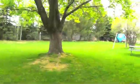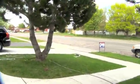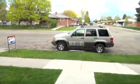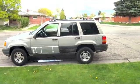So this is our yard. And this is the street that we live on. Just a quiet little street, a quiet neighborhood. There's my house. There's my son's car. It used to be my dad's, and when he passed away, we bought it from my stepmom.